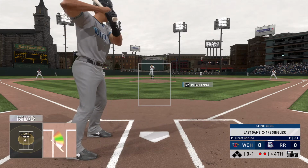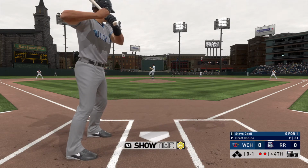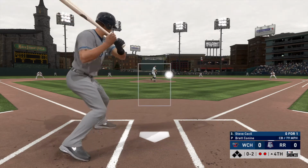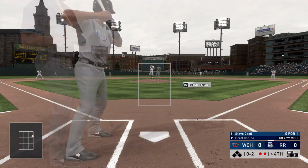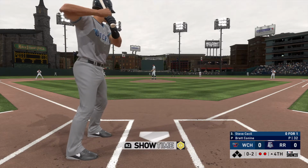Breaking ball that's cut on and missed for the first strike. Not shocked by their aggressive nature at the plate today, but they've got to change their MO if they're going to compete in this one. And a curveball, 79 miles an hour. It's in there, 0-2.